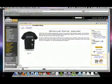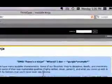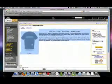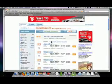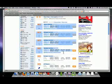Do I want to buy this ninja shirt? I'll decide later. Let me just select the portion I want and clip it right into Evernote. Evernote is my external brain. Anytime I see something I want to remember, in this case flights to Tokyo, I just select the portion I care about and pop it right into my Evernote account.